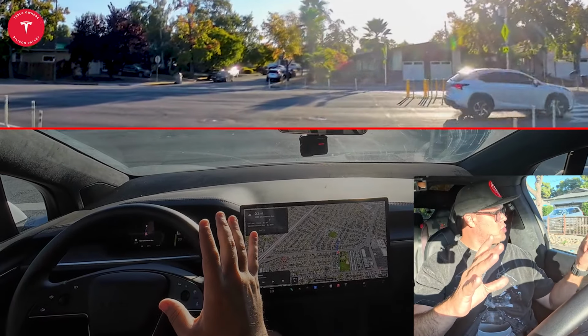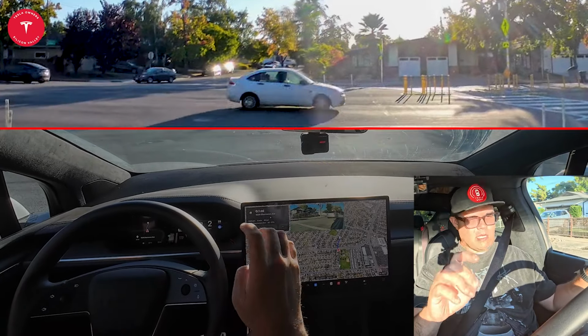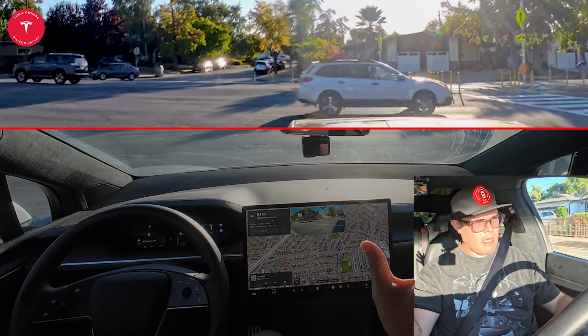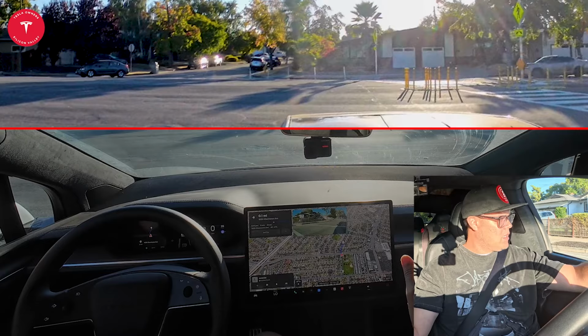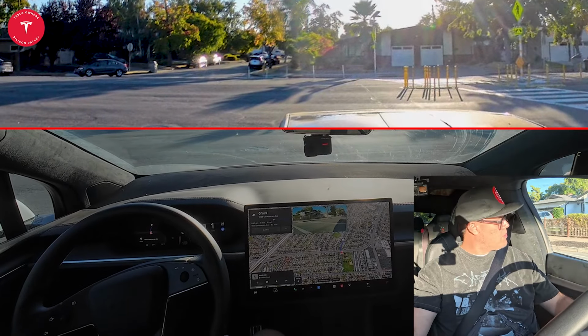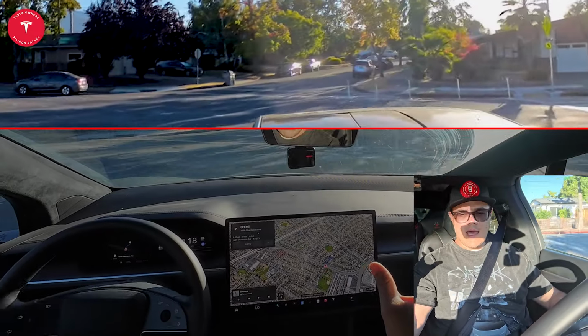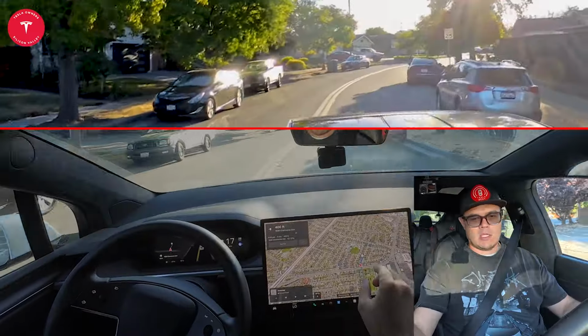You see these cars turning in right here. And now it's popping out a little bit, okay? So there's no more cars coming on my left. I see some cars coming on my right and the car straight ahead is making a right from their perspective. So let's see how this handles it. Oh, look at that. Perfect. All right, so it handled that like a champ.